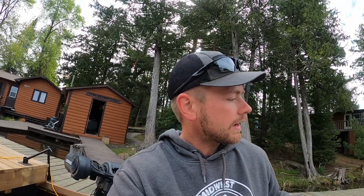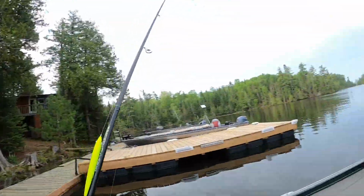Alrighty, well, start of day 3 up here on Cedar Island, and we're getting ready to go out this morning, and we're gonna do a little trolling for walleye today. Started trolling last night, just caught 2, but now we're going to get into a little bit more trolling in a couple of different areas.